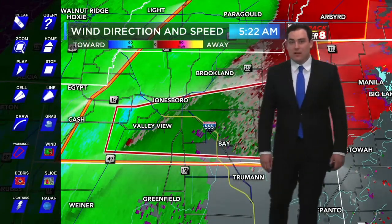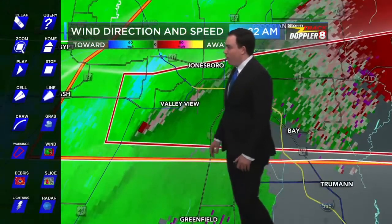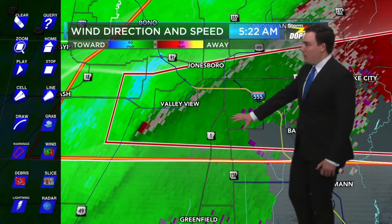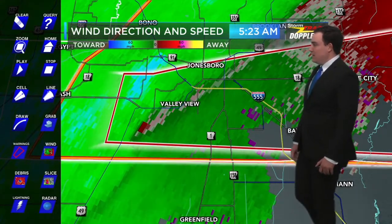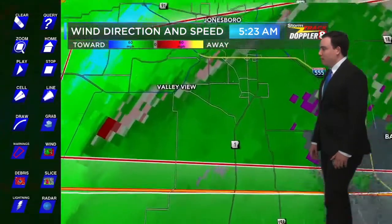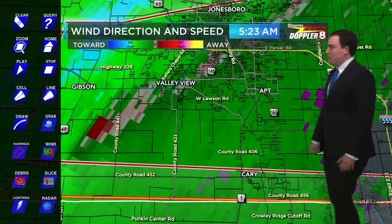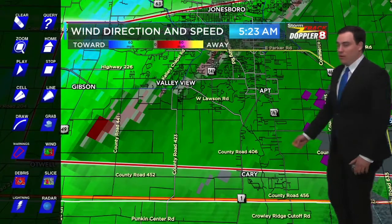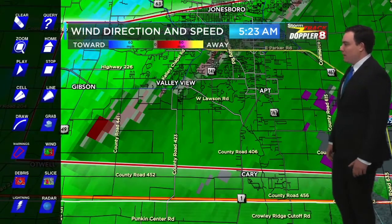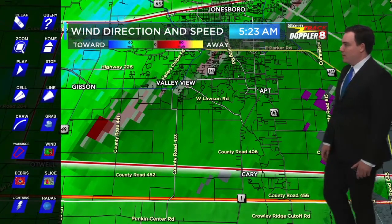Plenty of houses there on some of the roads that go between Valley View and Bay. So a very, very close call for one of the more heavily populated areas here in Region 8. Highway 1, 158, and almost similar to the track of the last tornado warnings we had earlier this year, where it went from Greenfield and crossed the ridge a little bit. So 452 Cary area, back down towards the landfill, back up towards Southside Ballparks. I mean, it's very close.